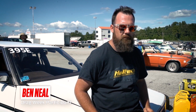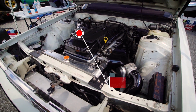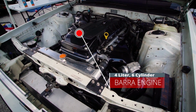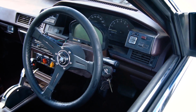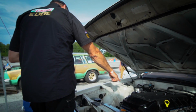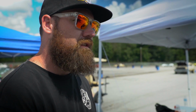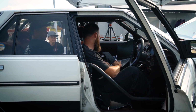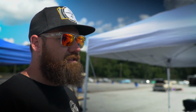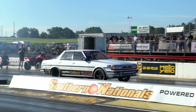My name's Benny. I'm from Sydney, Australia, and this is our Toyota Cresta we've brought all the way here. It's powered by a Ford Australia 4-litre 6-cylinder engine, also known as the Barra. This is the first Barra to go to drag week. We've done quite a lot of work to this car, so we've done obviously the Barra swap, transmission-wise it's got a Turbo 400. Our biggest goal for drag week 2018 is actually just to finish. If we can get a mid-9 average would be really good, and if we manage to fluke an 8-second pass in there somewhere, it'd be amazing.